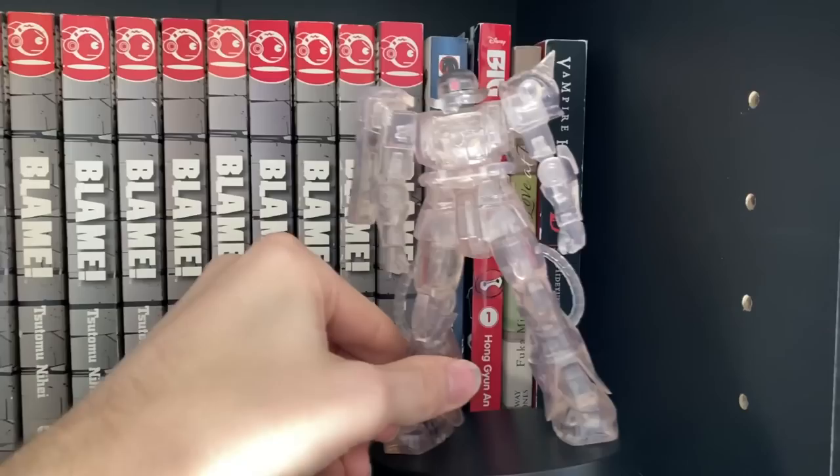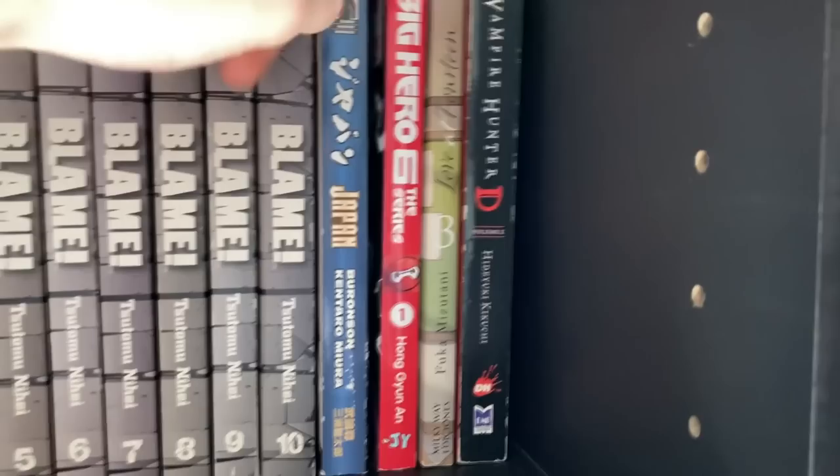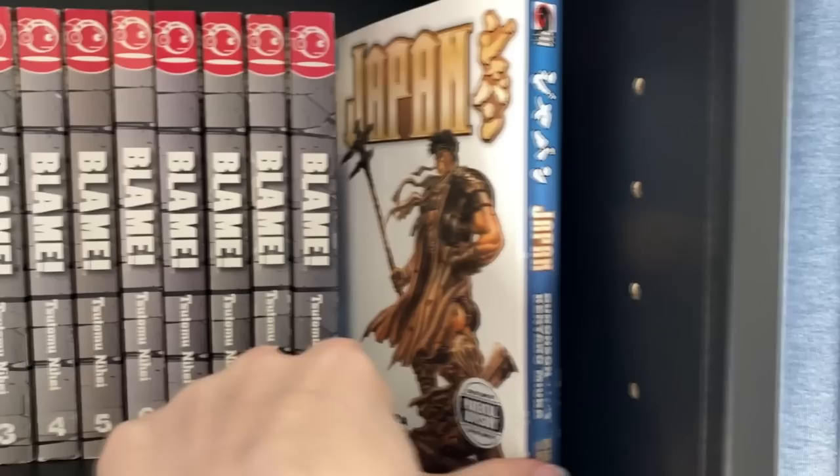Besides that, we have this little Zaku that I got at Disney Springs in Florida randomly when I was there this past year. But besides Blam, we have Japan by Berenson, illustrated by Kentaro Miura, the artist of Berserk. As you can see, very reminiscent of Casca and Guts on the cover there.